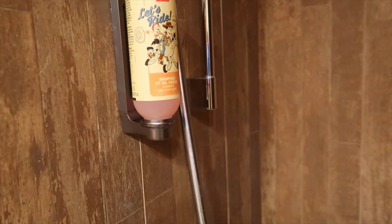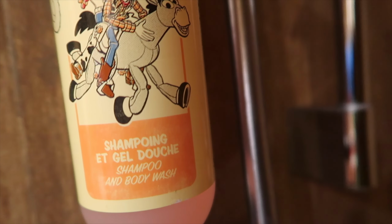Okay. Oh, you said about the shower being dark. Now, the shower curtain hasn't been pulled across yet, but you imagine that. I mean, it's only a small thing. I do like this though. I like this so much. That is so cute.